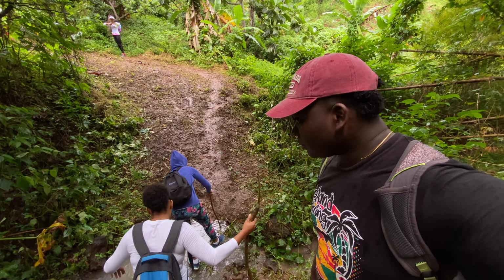And we're heading up this incline. I trust that the waterfall is somewhere up there. I'm getting tired. I'm ready for the reward at the end. And the journey continues uphill.